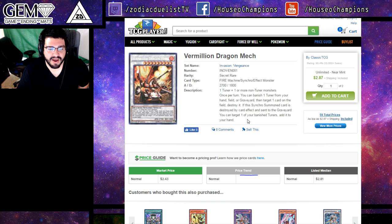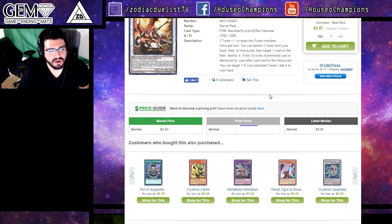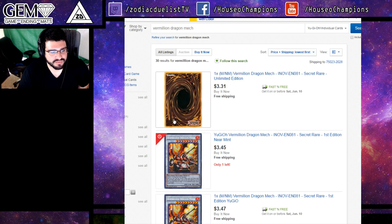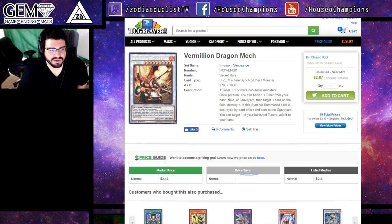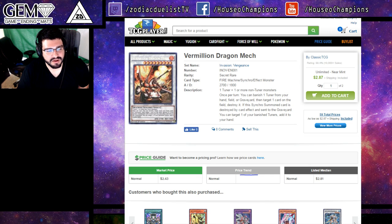At worst, you bottom out a couple dollars. Same with Vermilion Dragon Mech at $3 here. I don't think it would be the worst thing to be trading for right now under that speculation, and we see 345 here. At the same time, I would think they would want to push TCG exclusives in the 10s. It's very back and forth on that reasoning. I just think it's a cool reasoning and very low prices on speculation.